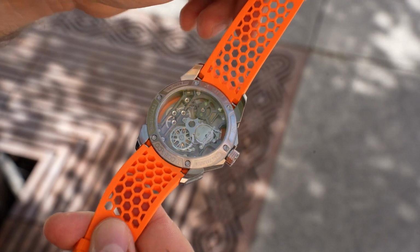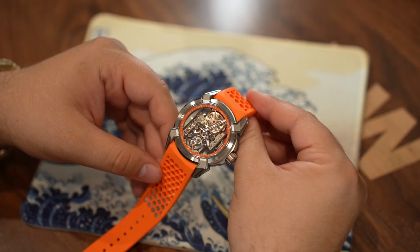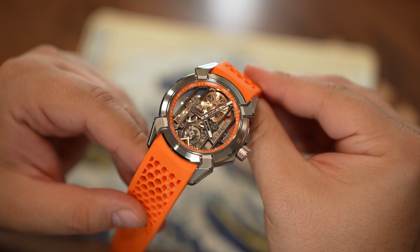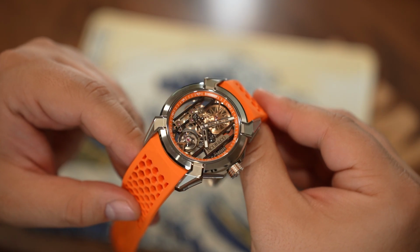Now, let me end with one thought here. And again, share your opinions below. But often us watch collectors feel that we need to maximize the value for money feel in our watch purchases. We seek good specs, good features relative to the retail price, and we give ourselves bonus points for finding a good deal, whether that's new or used.